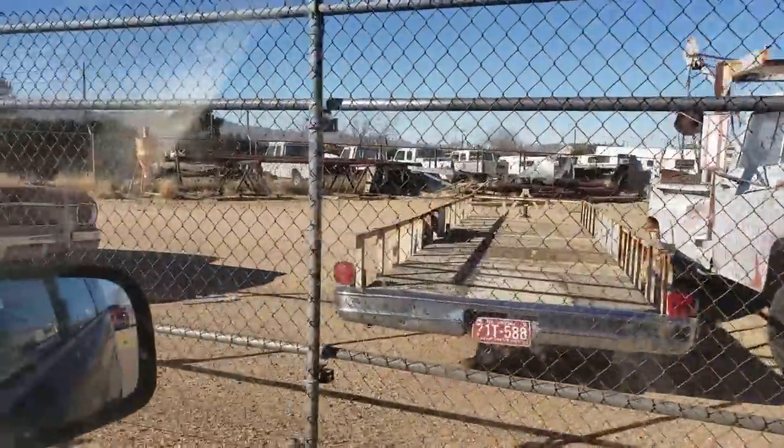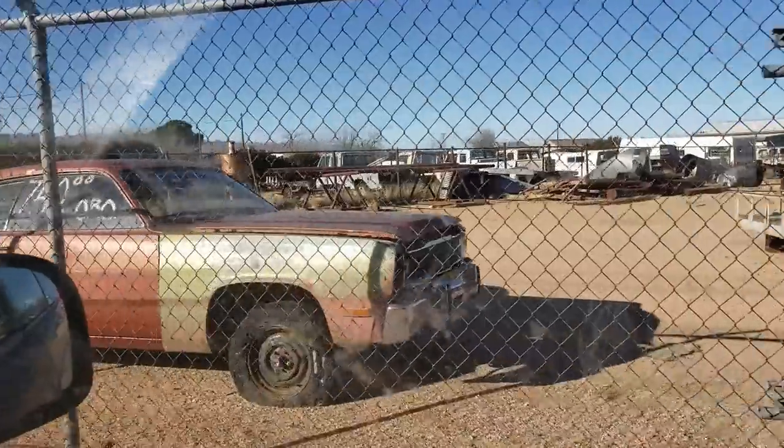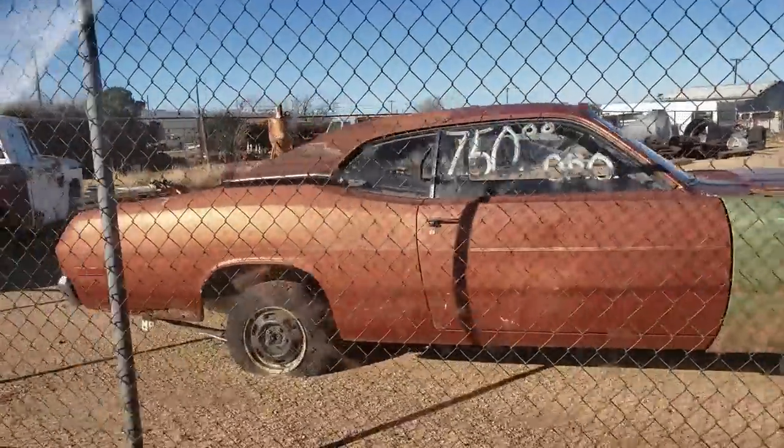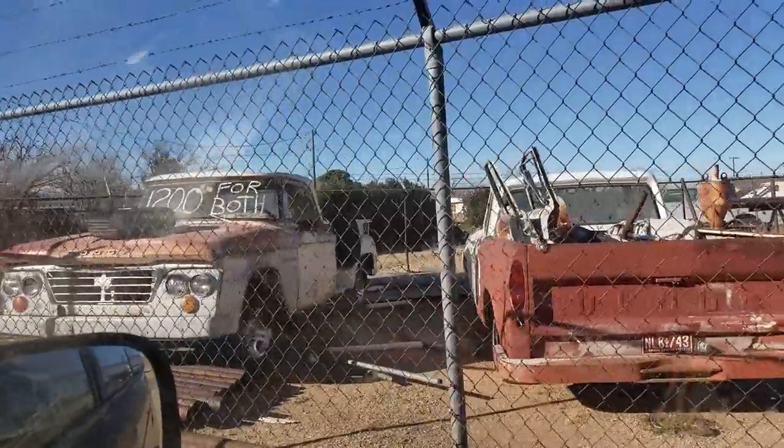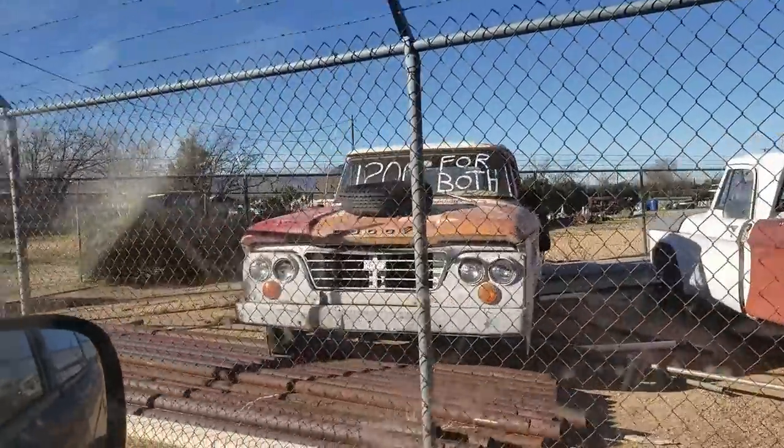$750. That doesn't run. No, it needs work. Yeah, these are their inspirational pieces. $1,200 for both. I don't like the Dodge look. I don't like that truck. I don't like it. $1,200 for both.